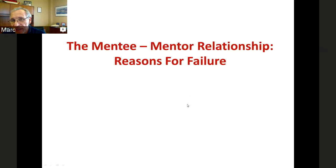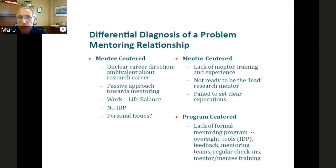So what are the reasons that these relationships sometimes fail? Just as in medicine, you have a differential diagnosis of a clinical problem, you can often find a differential diagnosis of the problem with mentoring. Some are mentee-centered, some are mentor-centered, and some are programmatic. Some of the mentee-centered ones, and at least I've blamed them on the mentee in this situation, are mentees that are ambivalent about their careers. They haven't truly decided whether they want to be researchers, and they're unclear about their direction. They're very passive, and those first two often go together.